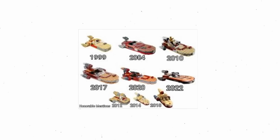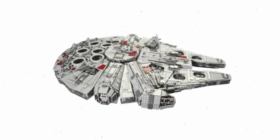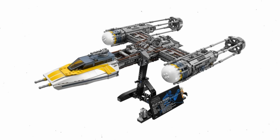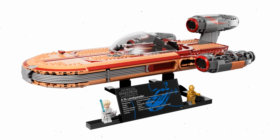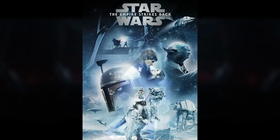For UCS sets, we have the original UCS Falcon, which has honestly aged incredibly, the UCS Imperial Star Destroyers, the Death Star, and a lot of smaller UCS ships such as the X-Wing, the Y-Wing, and who could forget the UCS Luke's Landspeeder, perhaps the greatest set of them all. Originally, I did have this at number 1, but after careful consideration, I had to make a change. That means that at number 1, we have The Empire Strikes Back.